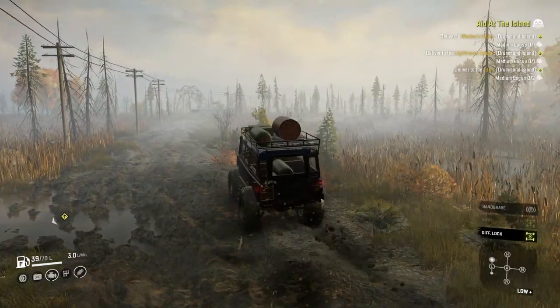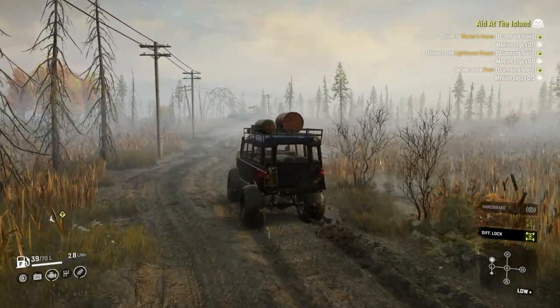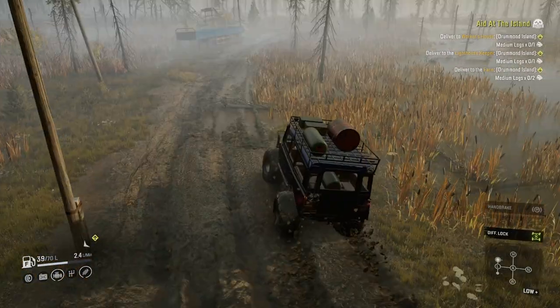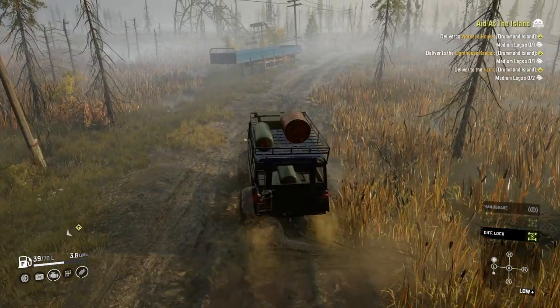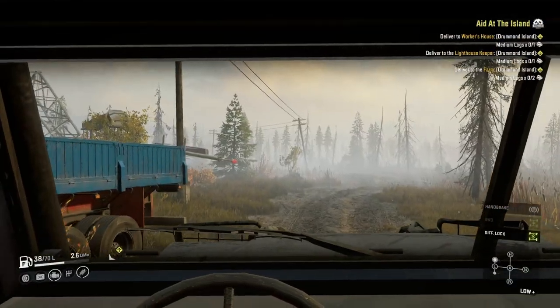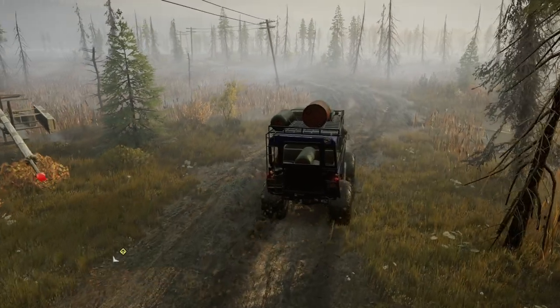We were, I believe, en route to put some more fuel in our truck. And we are on Aid at the Island. I've not put my glasses on, this is not going to go well. On Aid at the Island, we are in the process of delivering medium logs to the worker house and the lighthouse. That's going to be our first delivery. The next delivery will be the two medium logs going to the farm.